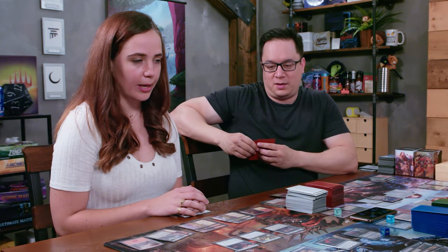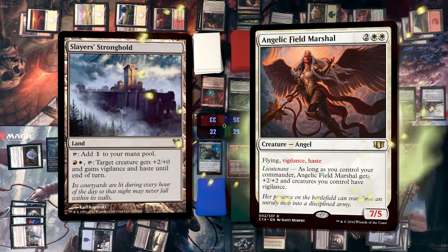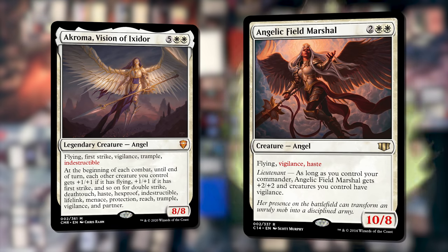Then before combat, I'll activate Slayer Stronghold, and I will give Angelic Field Marshal +2/+0, haste and vigilance. It is a 7/5. I will go to combat, and Akroma will trigger, which buffs my creatures for each keyword that they have. My Angelic Field Marshal is now a 10-8.